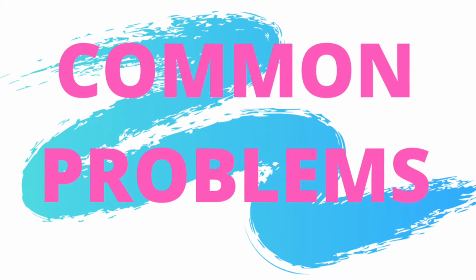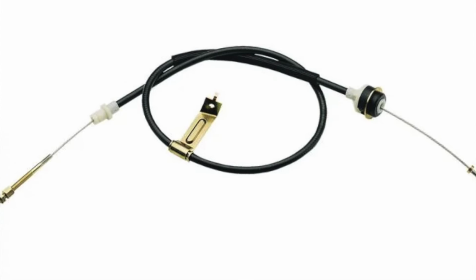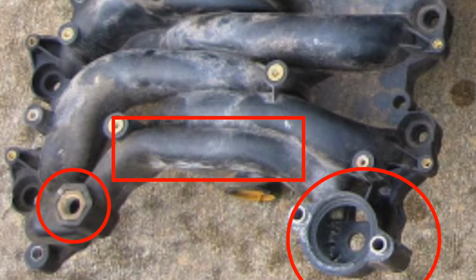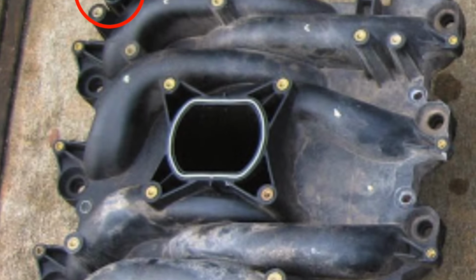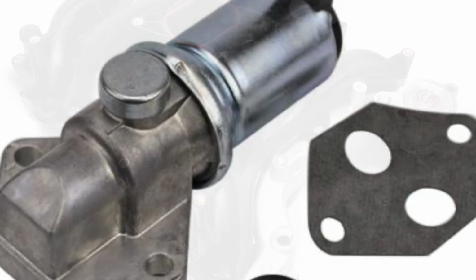If you're looking to purchase a used SN95 Mustang, there are some things to be mindful of. First, if you're buying an early model car, 94 or 95, check the clutch cable to make sure that it's in good condition. Early model 4.6 liter V8 engines have a plastic intake manifold that has certain weak points that can crack or break. The solution is to get a new intake manifold that has an updated design.